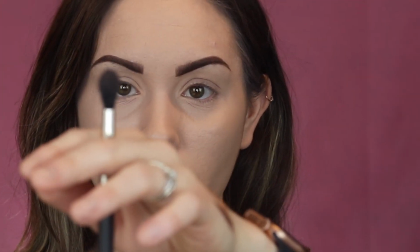So I'm gonna go ahead, and I actually really, really like this brush. It is from MAC. I actually got it free in one of my orders a few months ago, and it is the 224S. It is a tapered blending brush. I'm gonna go in with this guy right here.